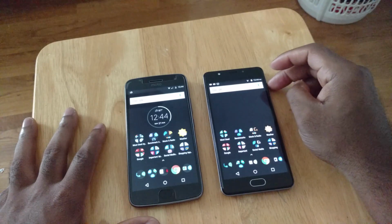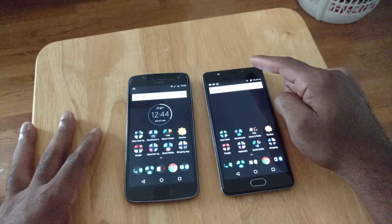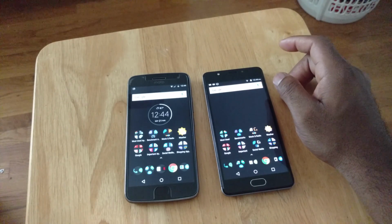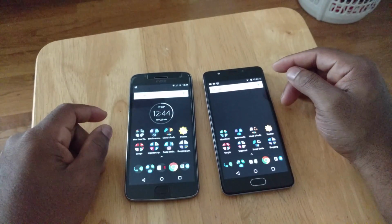It'll cut itself into two. So in terms of receiver call quality, I had no issues wherever I had good reception. Now I've used both of these on T-Mobile. Wherever I had good reception, the calls came through very loud, crisp, and clear with the built-in receivers.